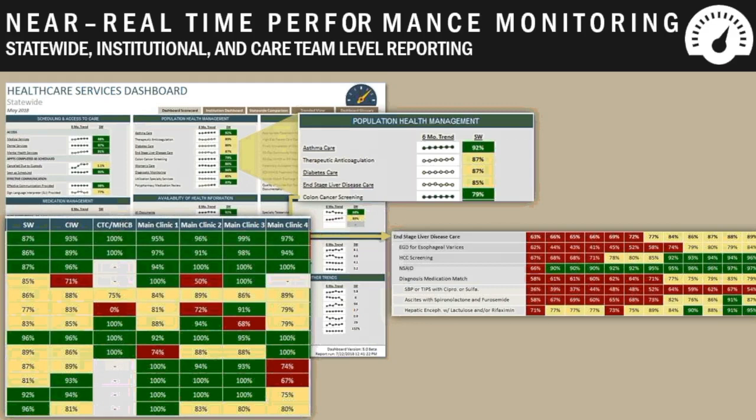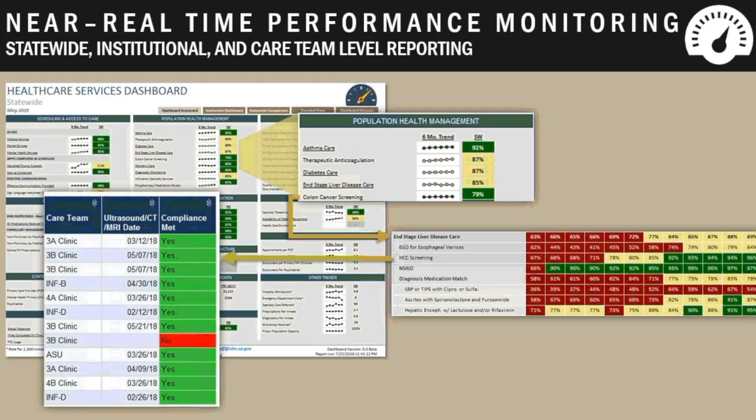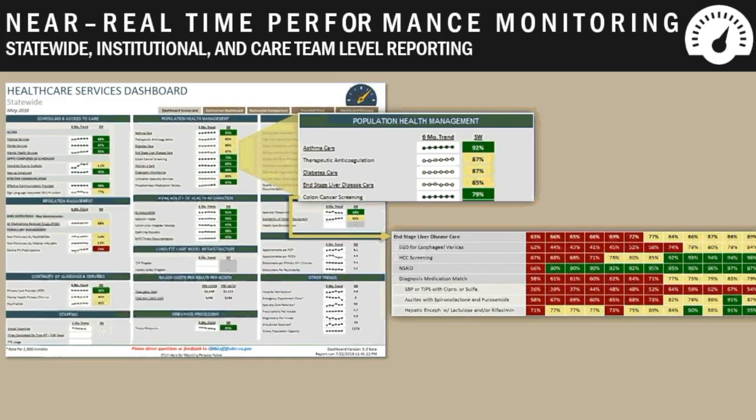Finally, in order to increase transparency in our measurement process, we also have a patient drill down for each of these measures. So clicking on any of these scores will bring up the list of patients in the denominator and what factors made them fall in or out of compliance. The drill downs plus the registry help institutions identify patients out of compliance with our requirements.